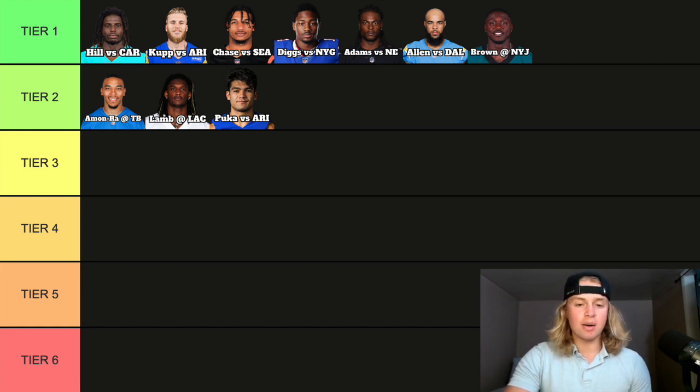Then we have CeeDee Lamb, and I feel like a lot of people are starting to panic on CeeDee Lamb. I'm really not hitting the panic button here. I think everyone can admit this Cowboys offense has been underwhelming, but even with them struggling, CeeDee Lamb has still been fine. I think they should pick it up at some point. CeeDee Lamb proved last year he can give you locked-in mid-tier wide receiver 1 production, so I'm not panicking on CeeDee Lamb. With the matchup here against the Chargers, I would not be shocked if he has a big bounce back here in week 6.